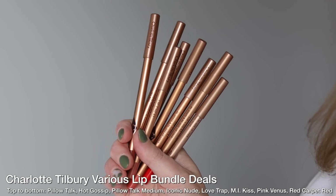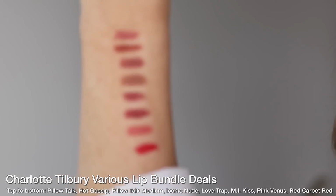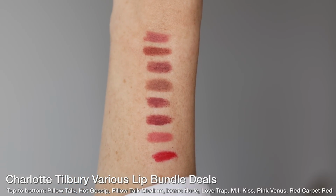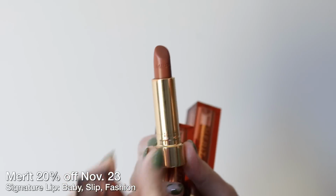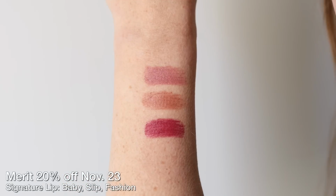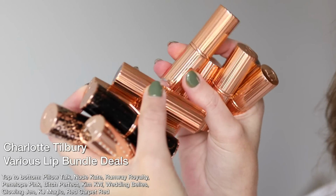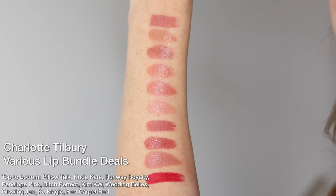Of course, a ton of really good lip deals. I'm going to mention, of course, my favorite high-end, Charlotte Tilbury Lip Cheat. I mean, ride or die. It's always my number one. It's my go-to. The new Merit lipsticks, the Signature Lips. Not only is the packaging really luxe, the formula is. They're very moisturizing, very comfortable on the lips. Any Charlotte Tilbury lipstick, you know, I'm down with.